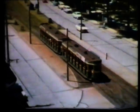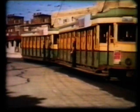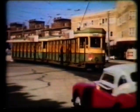The line from Curlewis Street to North Bondi was used by trams from the city via both Bellview Hill and Bondi Junction. Opened in 1929, the North Bondi extension was the last major addition to the Sydney tramway network.